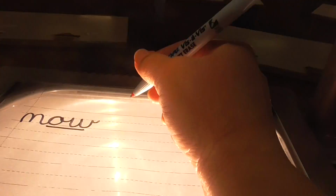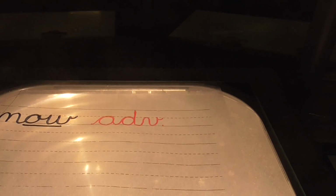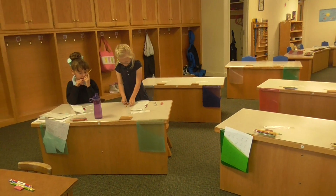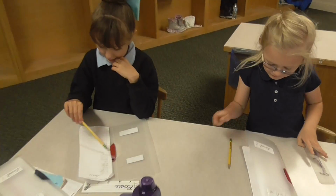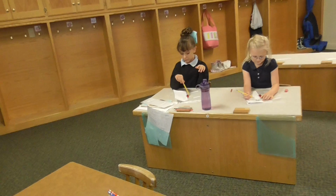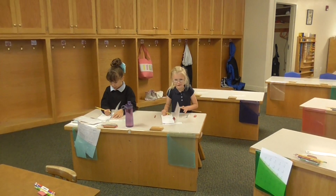Nice. It's an adverb. If I write in red. Good. Do you write in red, Emmeline? It's an adverb. Oh, good. She's going to write it in red with me. Did you underline your double phonogram, Rosie? Yes. Good. Get your straight edge out. Underline it. Before you jump up to get a pretzel, remember to underline it, okay?